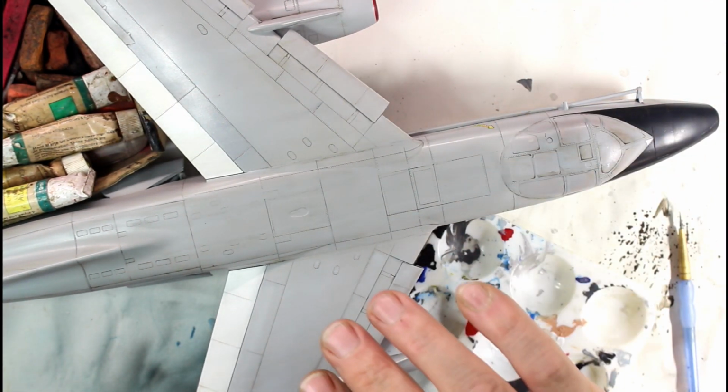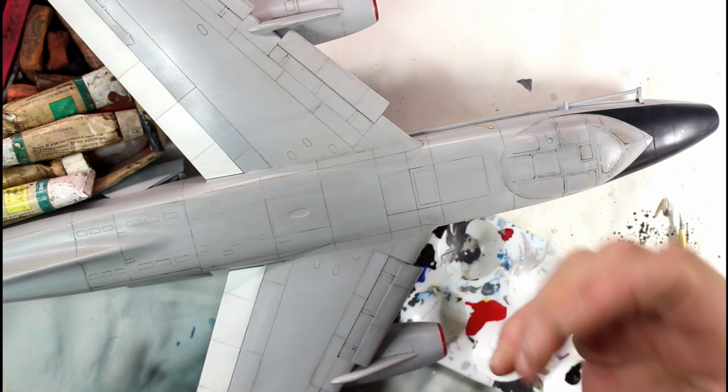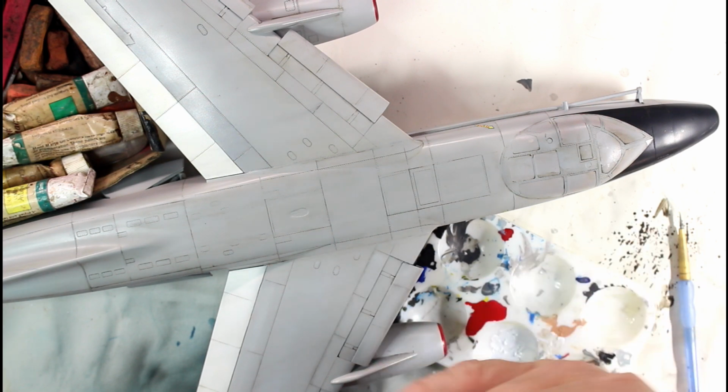So it's going to take me a while to do this, and it's definitely worth the effort because it makes it look like a used aircraft rather than something that's nice and polished and new. You want to fade it and give the darkened panel lines, you know, get rid of dirt and grime. Now after I've done this step here, I'm going to seal this in with another flat coat.